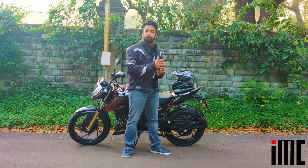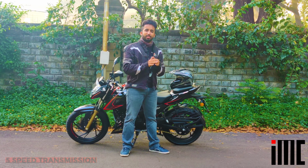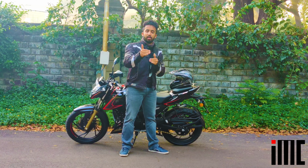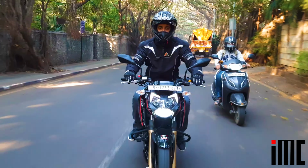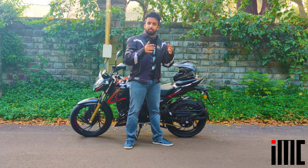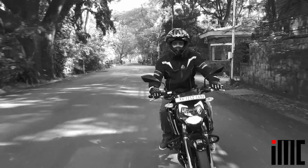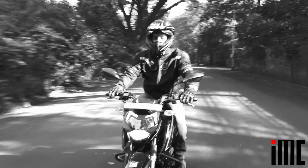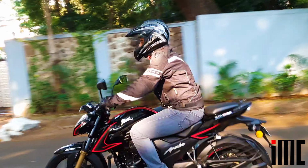Now many people say that one of the shortcomings of this bike is that it does not have a 6th gear, but honestly the 5th gear pulls so hard that it's not a shortcoming at all, and you don't feel the absence of a 6th gear unless you're on the highway and are with one of your mates who has a bike with a 6th gear, in which case the top speed might fall slightly behind. All things considered, a 6th gear would have been much appreciated on the Apache, as it truly helps to bring out that top end performance of the bike.